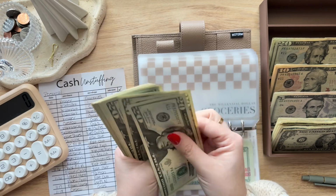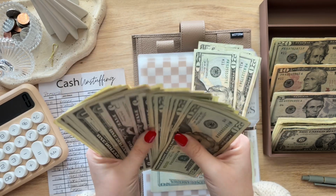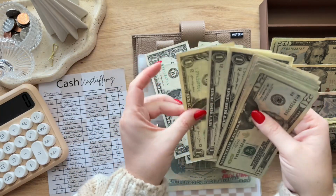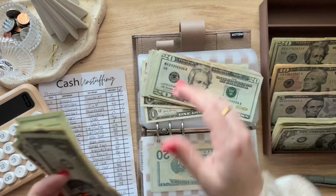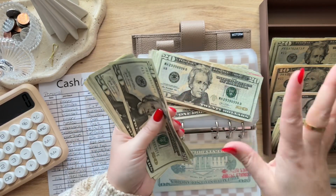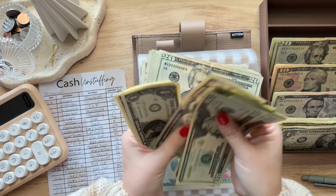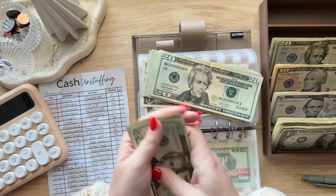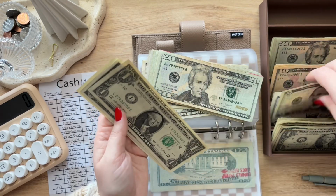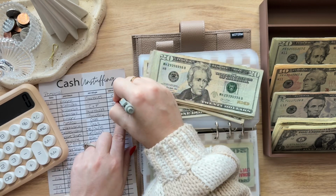So 20, 40, 60, 81, 20, 40, 45, 46, 47, 48. And that is why I like having the ones in here. So recount one more time: 20, 40, 60, 81, 20, 40, 45, 46, 47, 48. Perfect. So 148. Go ahead and mark that one off.